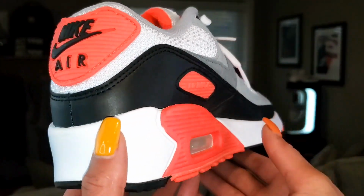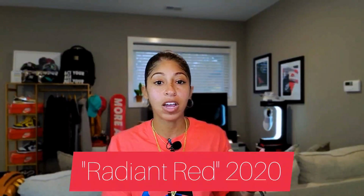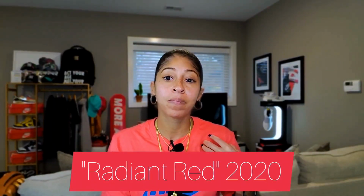Now they wanted to call it Radiant Red. They went back to the real name of the color itself. I don't have an issue with that at all. Just know that name can be interchanged. So if you hear infrared or you hear radiant red in 2020, that's what it's referring to.